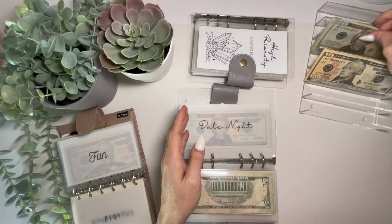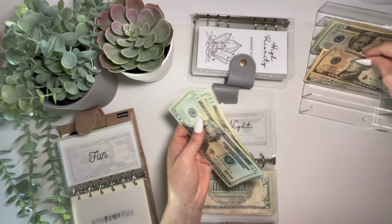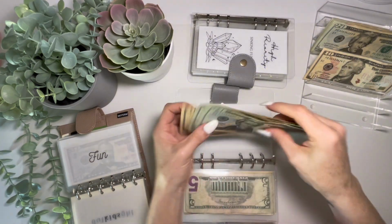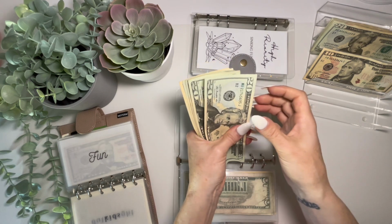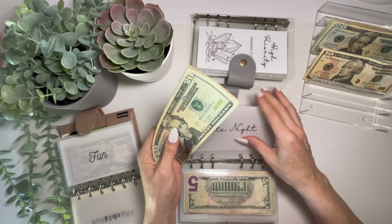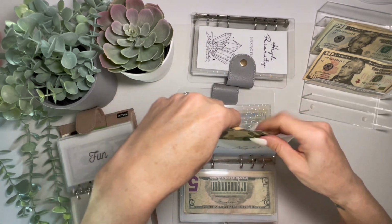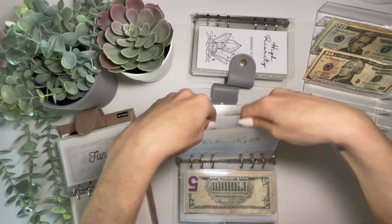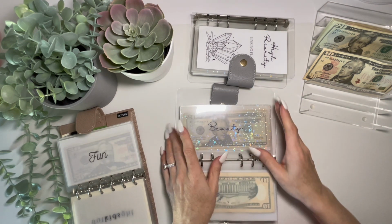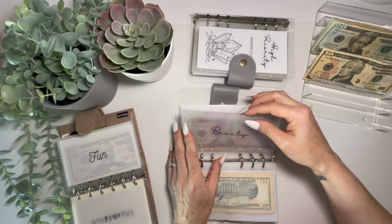All right, so date night's going to get 50. The other day we finally were able to go out, which left us with 40. So what do we have now? 20, 40, 60, 80, 90. When we dine out, sometimes this money will also be if we want to get a drink or whatnot. So I like to at least have 100 ready for date night.